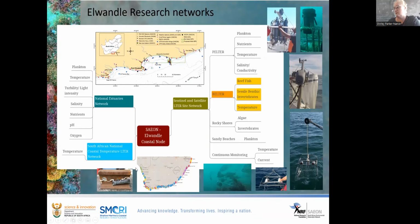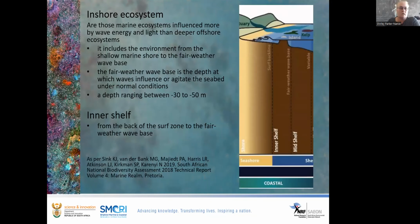And you can see this is a little map I actually borrowed from one of Tommy's talks, and that is the current distribution of the temperature loggers in shallow water along the South African coast. So it's quite extensive. Now, just to get back to what our focus is with BELTER, BELTER will focus on the collection of data from the inshore ecosystem and more specifically the inner shelf.